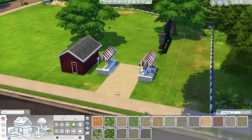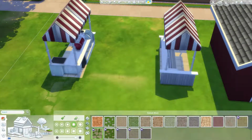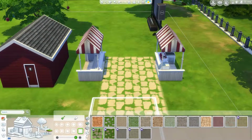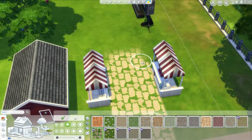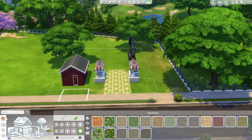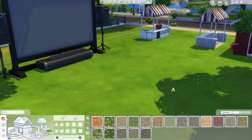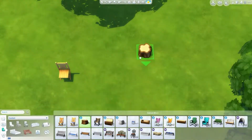Anyways, I was thinking about putting in a pathway where you have the stands to go to the screen, but I wasn't feeling it. I tried different things, I tried the tiles, I tried the terrain paint, but it wasn't working. I kept the tiles underneath the stands because it made sense to me to have a place that it would stand on, and not just on the grass because that's a little weird. But yeah, there's no pathway going there really.